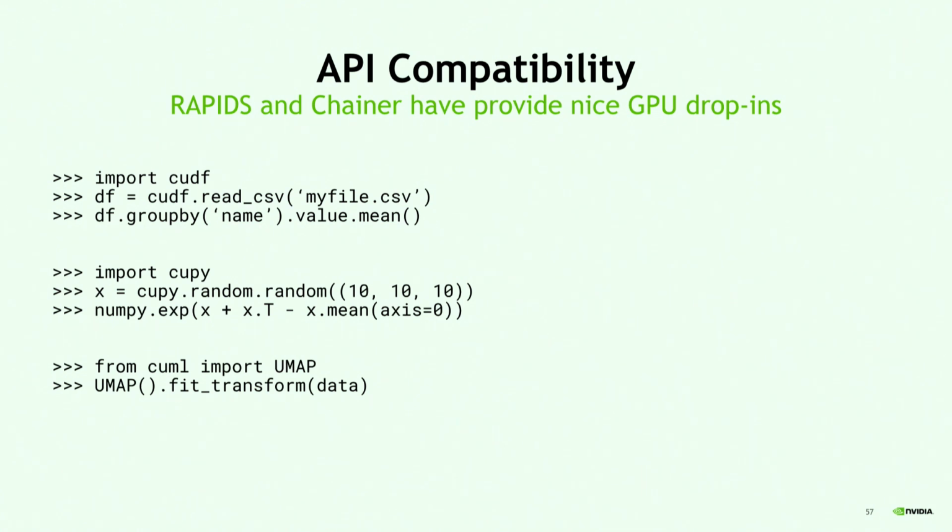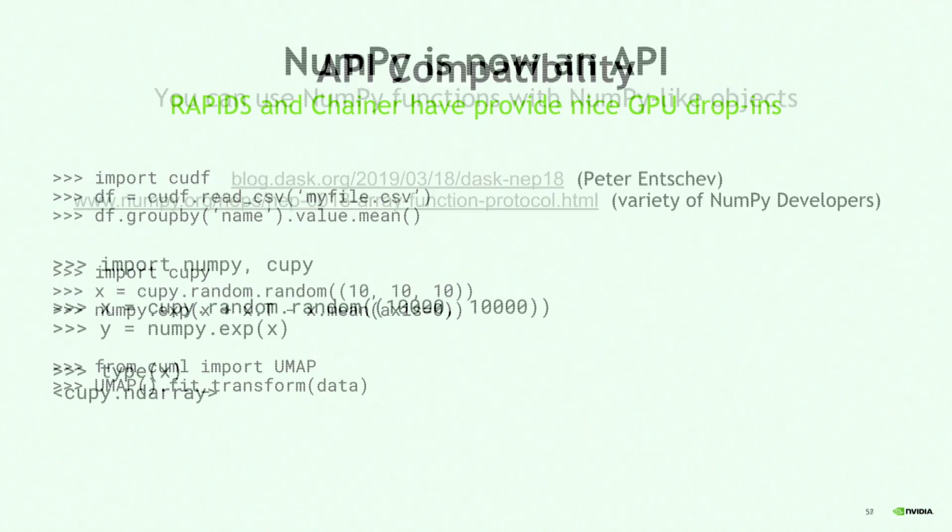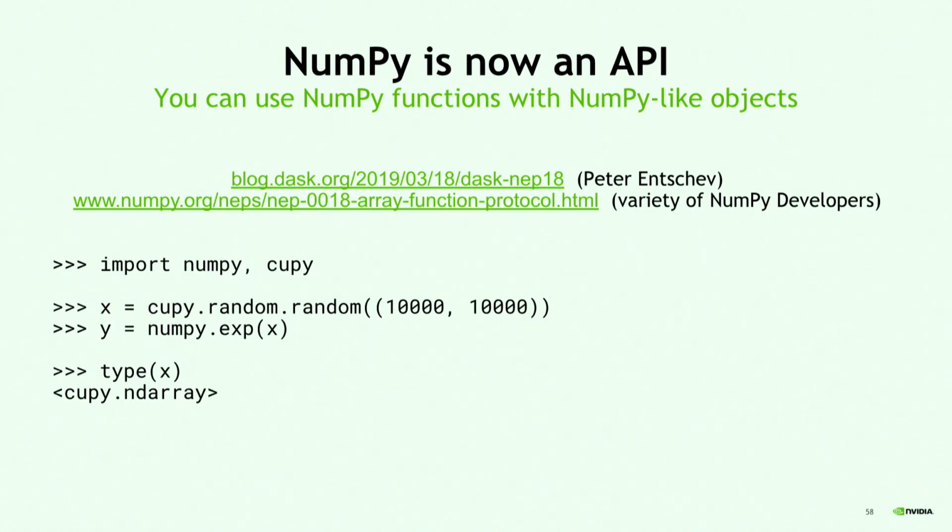That means we don't need to retrain people. We don't need to learn how to write CUDA. I don't need to learn how to write CUDA, which is even better. So we can maybe start applying these sorts of technologies to new problems that we have. And this is due in large part to some care in the design of those libraries, and to some of the older libraries like NumPy becoming more generic.